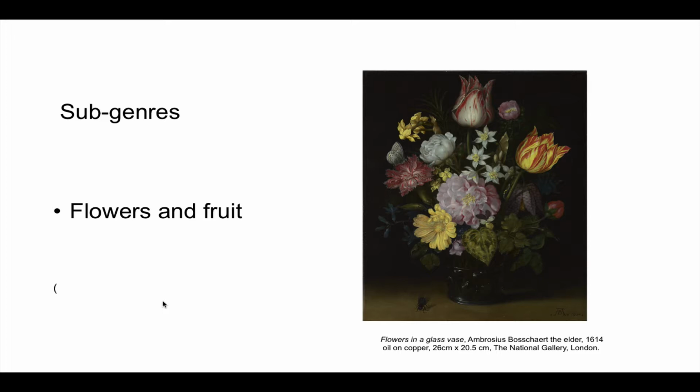A flower or fruit that was beginning to decay. The presence of a caterpillar or a butterfly indicated the inevitable journey toward death. Many of these still life vases could never have existed. They often contain flowers that blossom at different times of the year, so they were often a confection of the artist in the pursuit of the message.